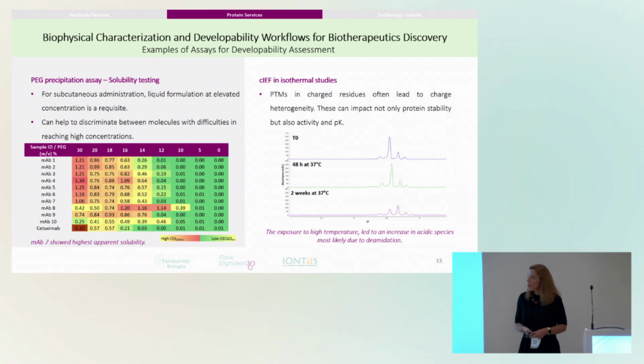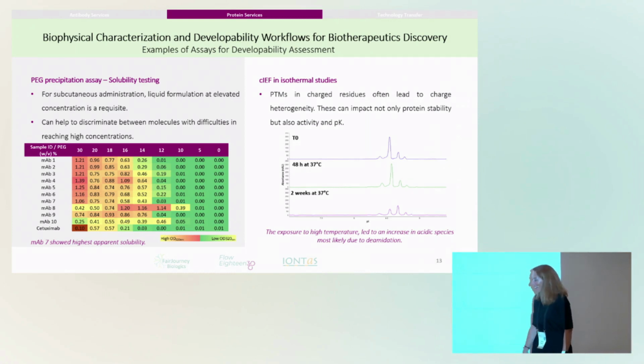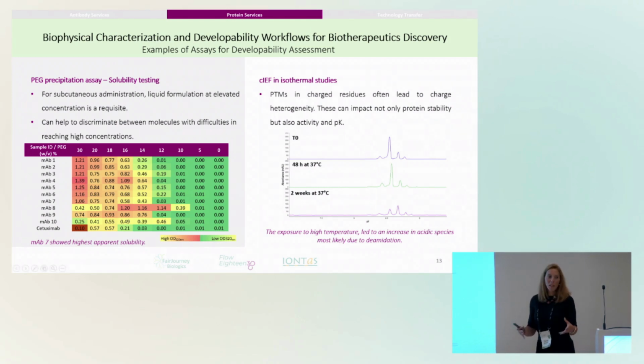We use isoelectric focusing for that, and in this example we can see that after incubation for 2 weeks at 37 degrees, we do see changes. We see the change in the profile, and that we start having new and more acidic species. In this particular circumstance, we believe this was most likely due to deamidation. So this would be a prompt to then design a forced degradation study looking into forced deamidation, possibly peptide mapping, to understand where it was happening.